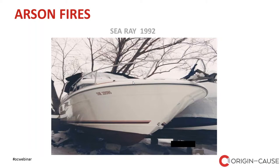I apologize. I'm long-winded. This is the last case. This is an arson fire. It's a 1992 24-foot Sea Ray. The boat was in winter storage, and you can see it's wintertime. There's snow around. The owner had been on board the boat that day to check on it, in quotation marks. A short time later, the fire was discovered on the boat, and the fire was quickly extinguished.